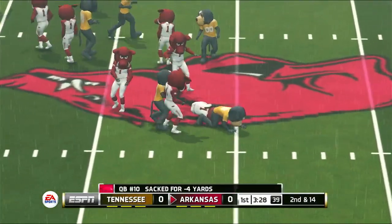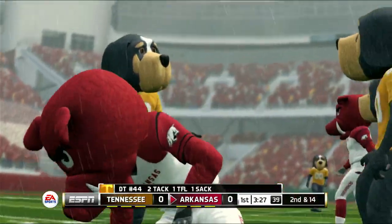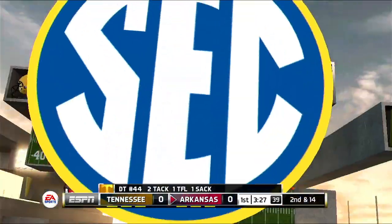And they get the sack. Man, these guys can be aggressive. When you stand back there and take hits like that, you definitely are going to feel it the next day.